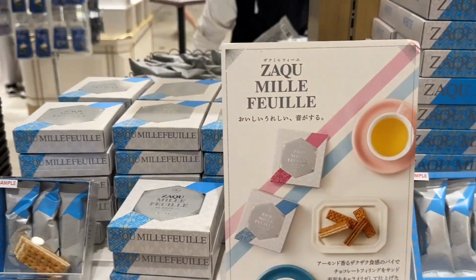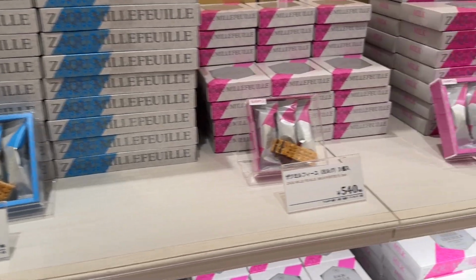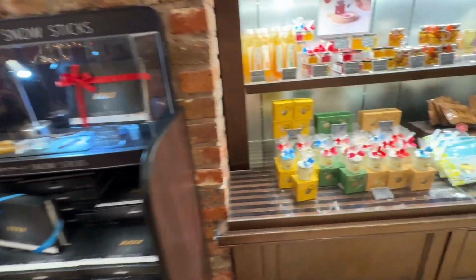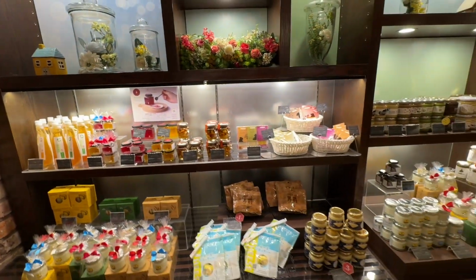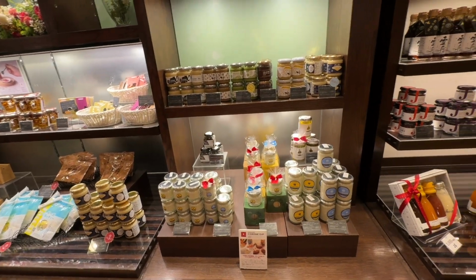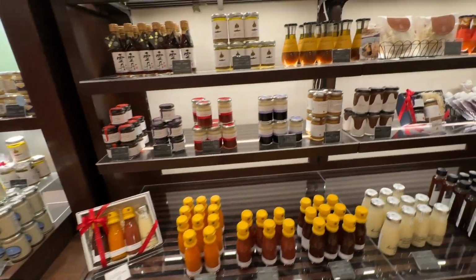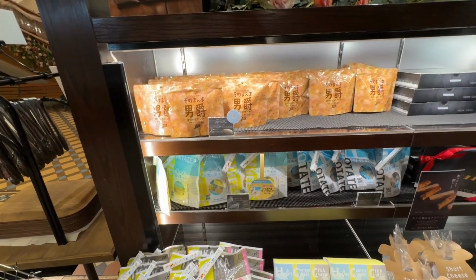This is the milk. I don't mind trying this one. It's got lots of things that you can purchase from here. Cheese dip. This is all this dressing and jam that you can purchase from here. You can get chips as well.